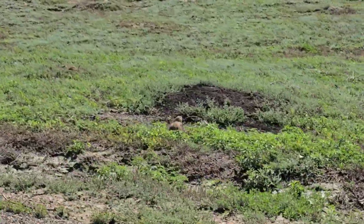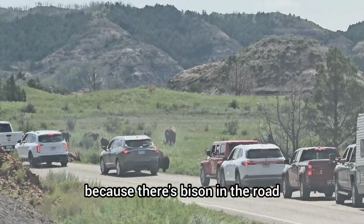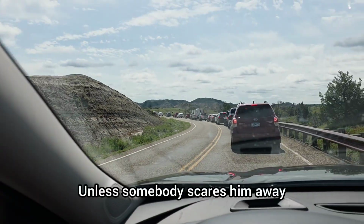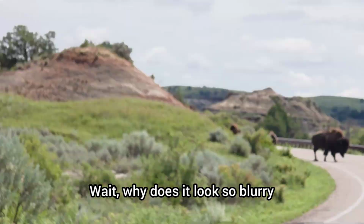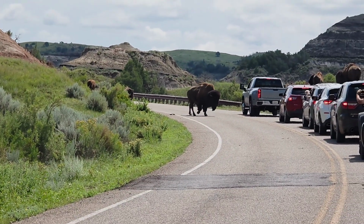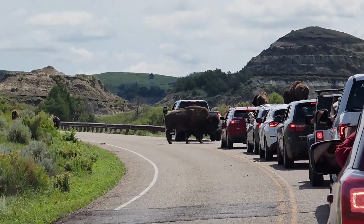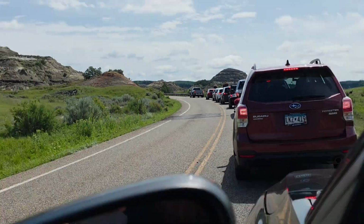Oh shit. Traffic jam. That's because there's bison in the road. Alright, we're gonna get to see him in a minute, I think, unless somebody scares him away. Wait, why is it so blurry? There we go. Look at his beard. That thing's sick. It's like, if you don't move, I'm gonna move.